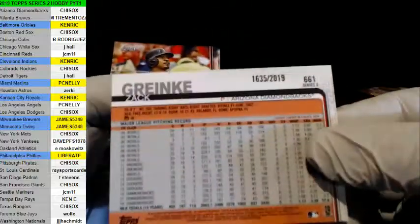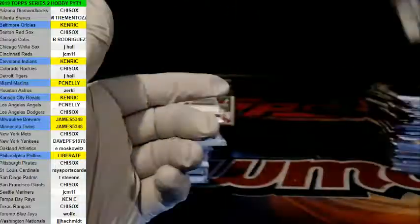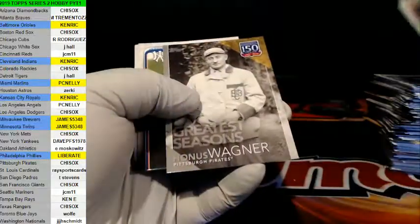Zach Greinke for the Diamondbacks, 1635 of 2019. And that might be, it's not. Bryce Harper for the Phillies. Yeah, 50-50 is rough. Alex Bregman, the best thing to do on fillers, you know, is to watch a couple, you know, to learn how they go. Some rooms they flash fill. My room never flash fills.